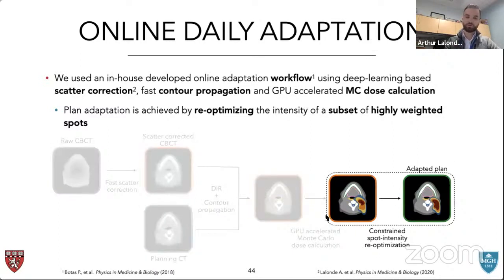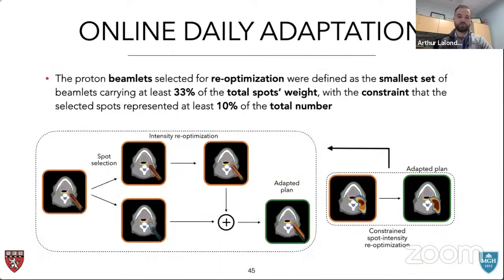So I'm just going to give a bit more detail about the way we reoptimize the plan. Like I said, we call it a constrained spot intensity reoptimization. The idea is that we only reoptimize a subset of the more heavily weighted proton beamlets in the plan. So an IMPT treatment plan is basically defined by pencil proton beams, which all have a weight, an XY position, and an energy. And we kept the energy and position fixed for all beamlets, and we only reoptimize the weight for just a subset of weights.